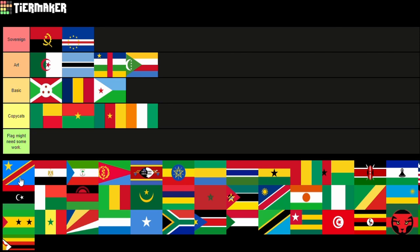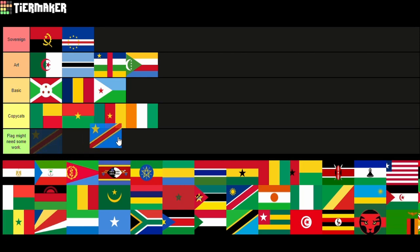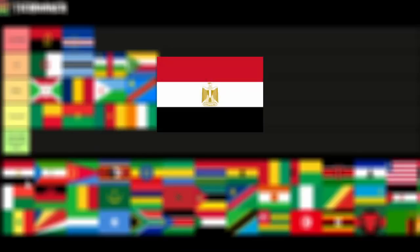So all in all, there really isn't much to write home about this flag, so it will be staying in the basic tier. Next up, Aïlam Musre, or the flag of Egypt. Now here we have yet another tricolor flag consisting of 3 equal horizontal bands of red, white and black, with its national emblem, the Egyptian eagle of Saladin, centered into the white band.